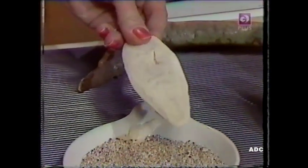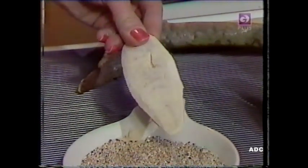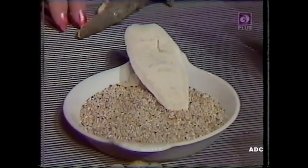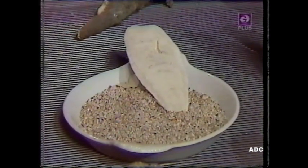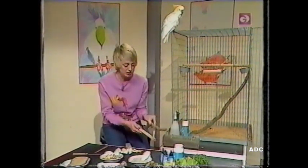Now Molly can get through this extremely quickly. In fact, Molly can eat one of these in 30 seconds. But she'll waste a lot, but she'll eat a lot, and it's very, very good for forming strong beaks, claws and bones.